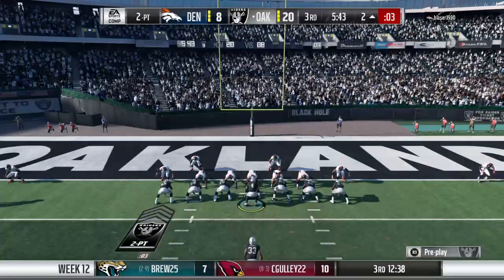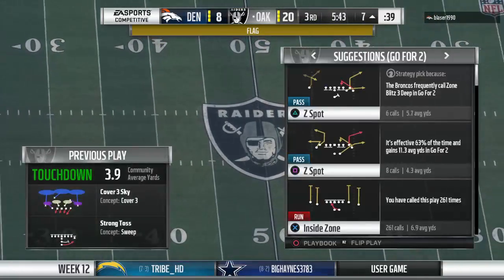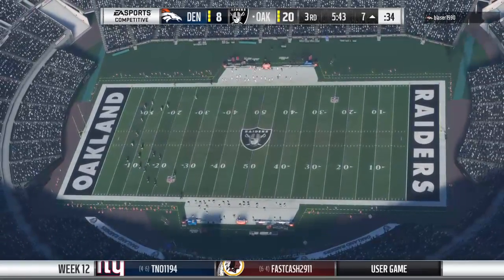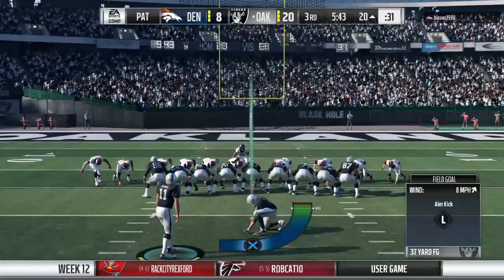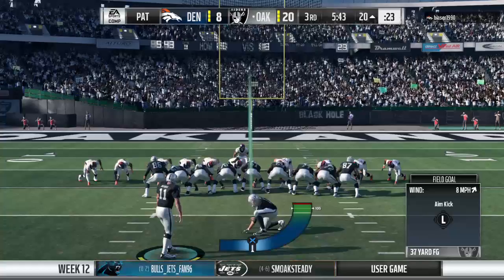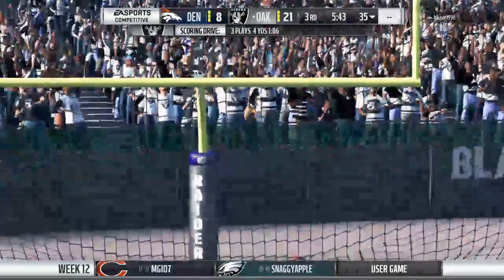The play clock's running down. And that'll be accepted, of course, and that moves him back 5. Janikowski now for the point after. He knocks it through, and he extends the lead to 21-8.